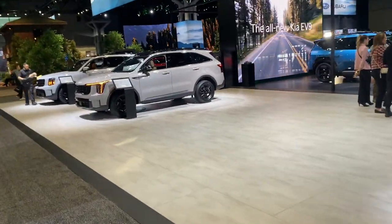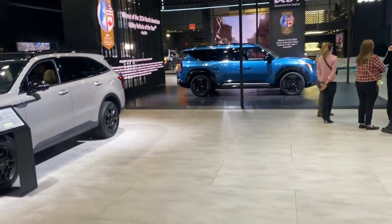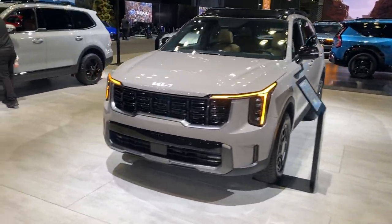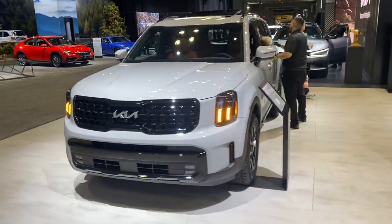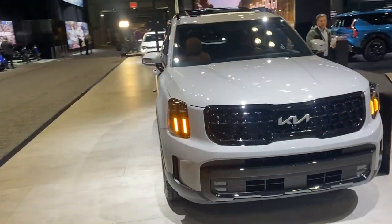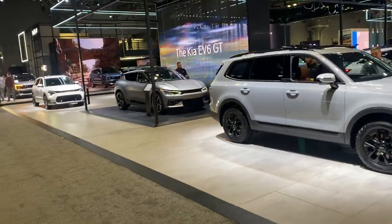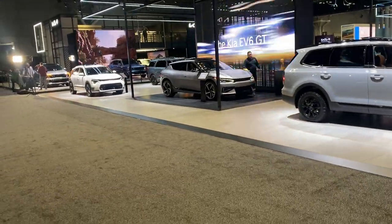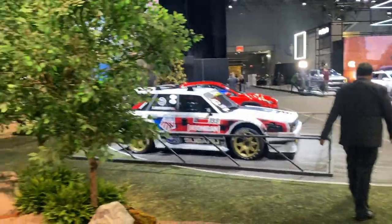So Kia's over here. Telluride, New Sorento, EV9. And then the EV6 back there. Really looking forward to doing a test drive on an EV9 when I can, because I'm interested in how those drive, but everything else is also pretty interesting that they have there. The Niro's over there. I think that new Carnival's over there somewhere.